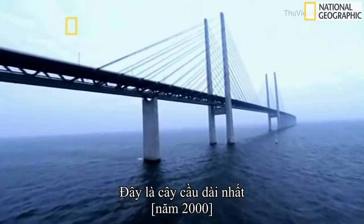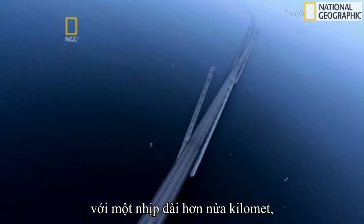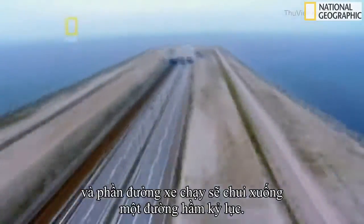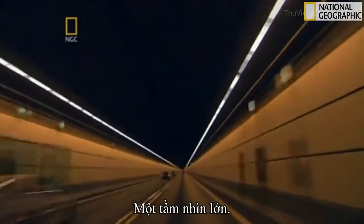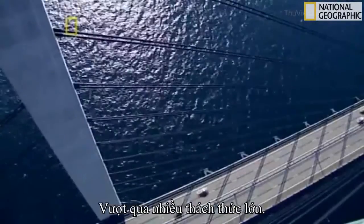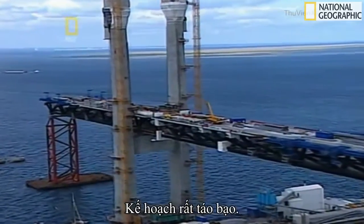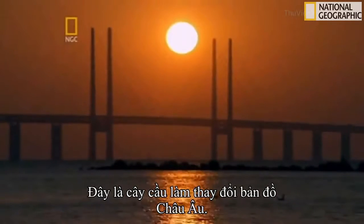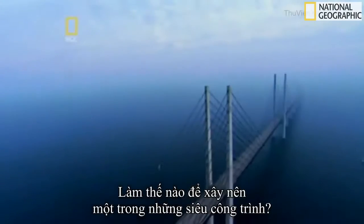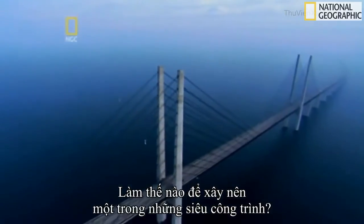It's the longest bridge of its kind, with a single span leaping almost half a kilometre and a roadway that plunges into a record-setting tunnel. The vision is bold. The challenge is extreme. The plan audacious. It's a bridge that will change the map of Europe. What does it take to build one of the world's mega bridges?